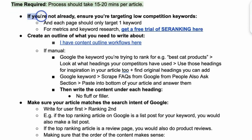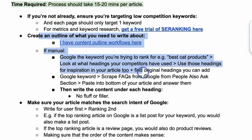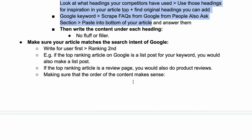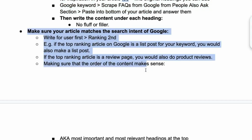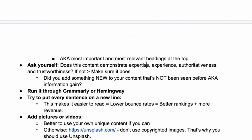So basically what you're doing step by step is making sure that you're going after the right keywords, making sure that the outline actually matches the search intent of what you're trying to rank for on Google. And additionally, reverse engineering your competitors and then figuring out from there, okay, are you covering the most relevant headings, subheadings, content? And in terms of answering the most relevant stuff first and then working your way down.